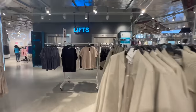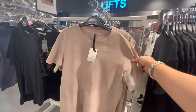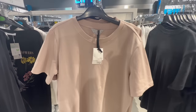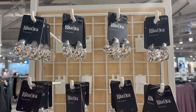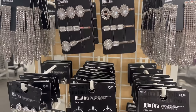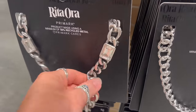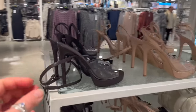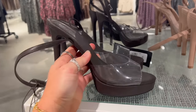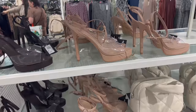Oh, they've got some of the Primark Edit range stuff here. So like the plain t-shirt. This is supposed to be really good quality. You can feel the difference in quality, to be fair. That's £12. This is some of the Rita Ora jewelry as well that they've come out with in the range. All very, very blingy, as we can see, including these big chain necklaces with crystals on them. Oh, these are different. Nice chocolate brown, also the Rita Ora, but with the clear on it. And they are £18, and they also do the nude ones too.